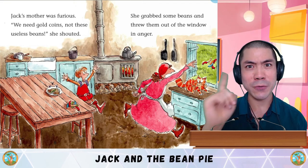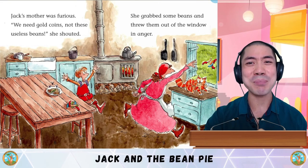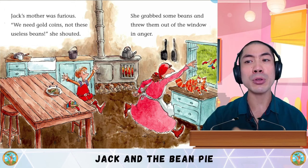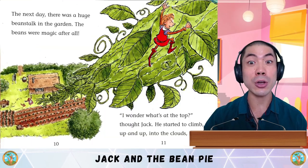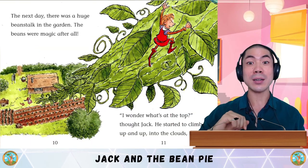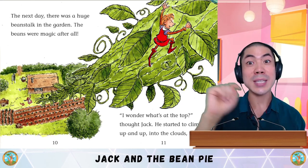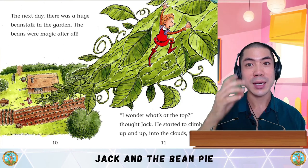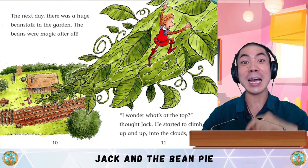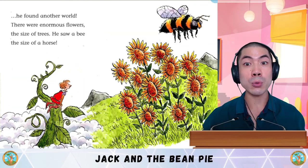Jack's mother was furious. "We need gold coins, not these useless beans," she shouted. She grabbed some beans and threw them out of the window in anger. The next day, there was a huge beanstalk in the garden. The beans were magic after all. "I wonder what's at the top," thought Jack. He started to climb up and up into the clouds until he found another world.